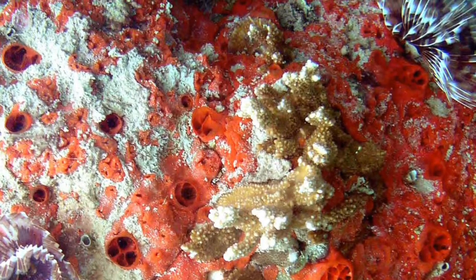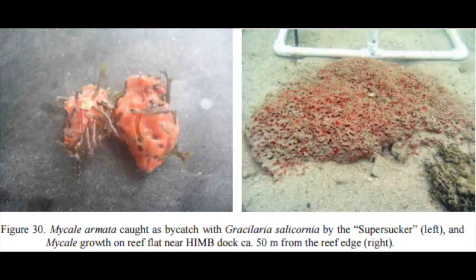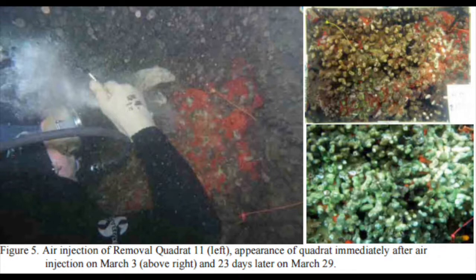They currently lack direct predators in Kaneohe Bay, as nothing is shown to consistently feed on it. One thing to note is that the sponge is a major bycatch of the Super Sucker when used to remove Gracilaria salicornia. Areas with a lot of Gracilaria tend to have a lot of sponge, and the sponge will still remain even after the algae dies or is removed by the waves. Proliferation of fragments of rapidly growing Gracilaria that are easily moved by waves could thus be a mechanism by which the sponge spreads. But what can be done about this invasive sponge?